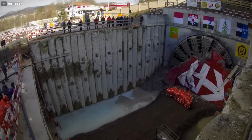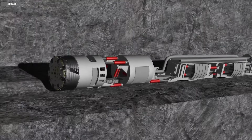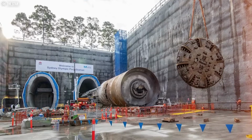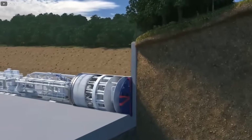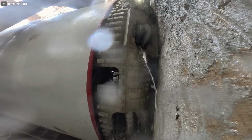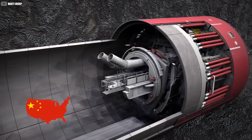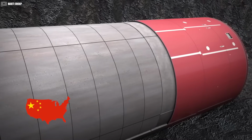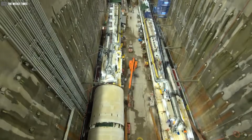Environmental impact is another area where TBMs shine. Unlike traditional blasting methods that disrupt ecosystems and generate massive amounts of debris, TBMs are far more contained. They excavate and transport materials simultaneously, minimizing waste and reducing the project's overall carbon footprint. This aligns perfectly with China's broader push towards sustainable development, proving that large-scale engineering does not have to come at the expense of the planet.